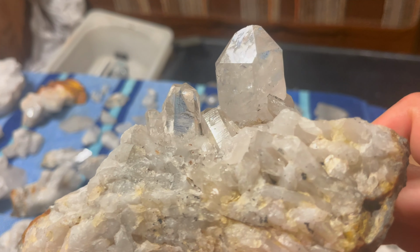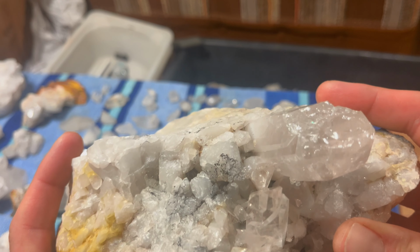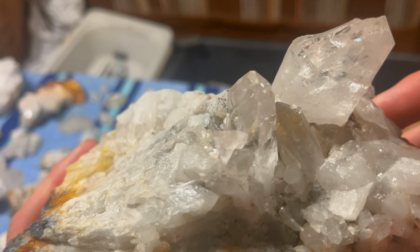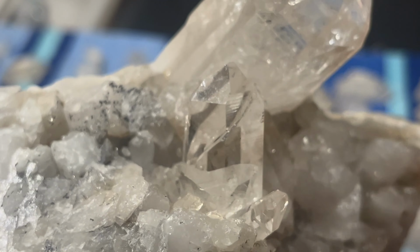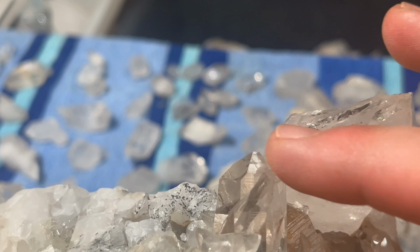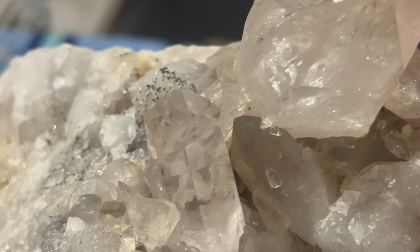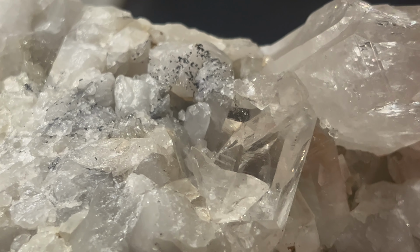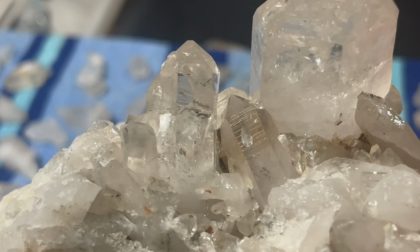That big one all cleaned up. Big old tip. The tip is actually broken off, but it was self-healing itself. But regardless, it's still beautiful. This one's kind of cool right here. You can see this crystal is almost formed, kind of split. It's really unique. You can't really see it on camera because it's so clear. But you can see it grew in two halves, but offset a little bit. Kind of unique piece.